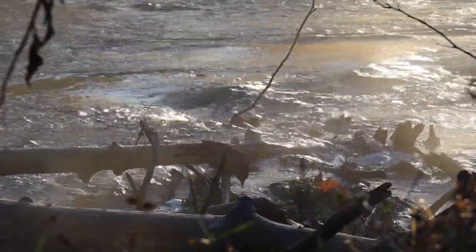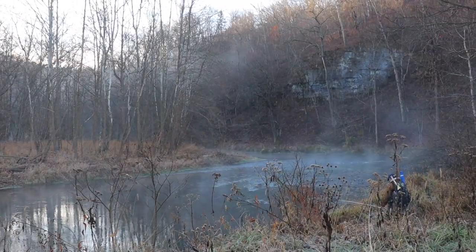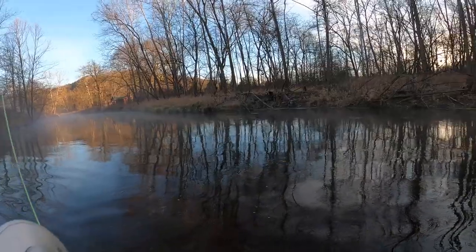So as that mist was moving towards the treetops and those crows were calling off, I found myself making my hike down to the river in hopes of getting on just a few fish.